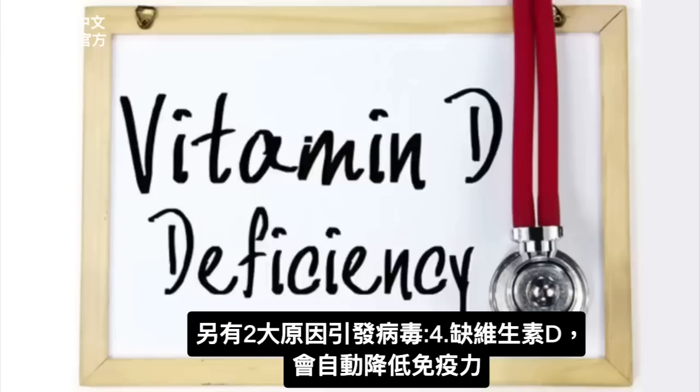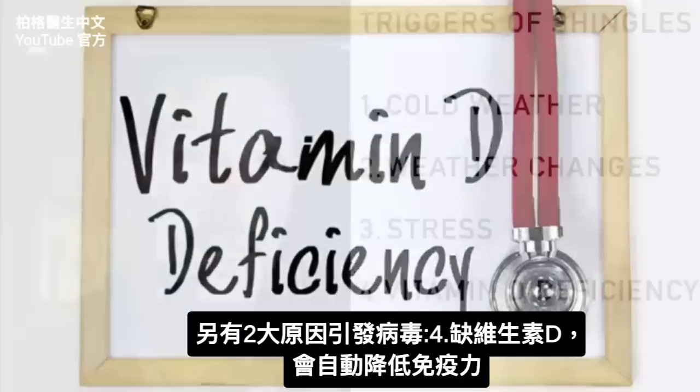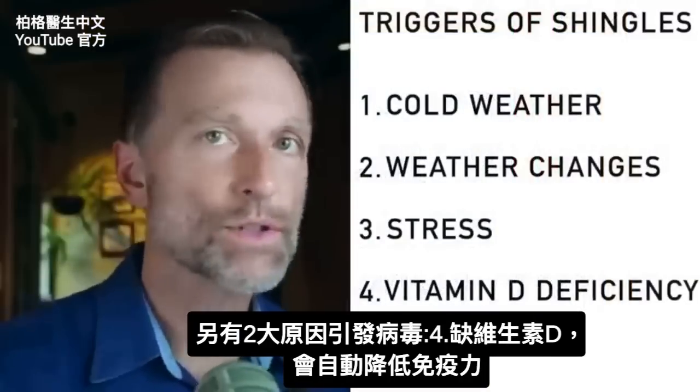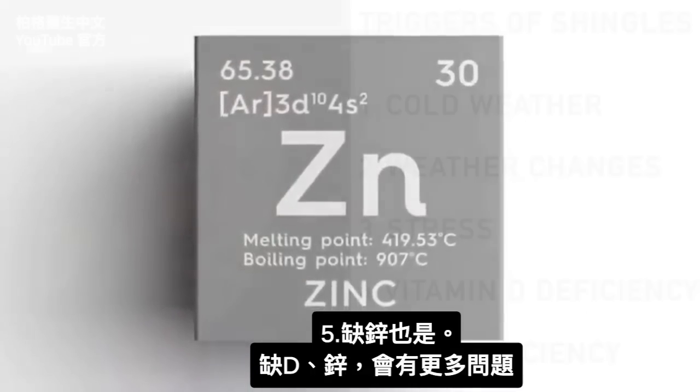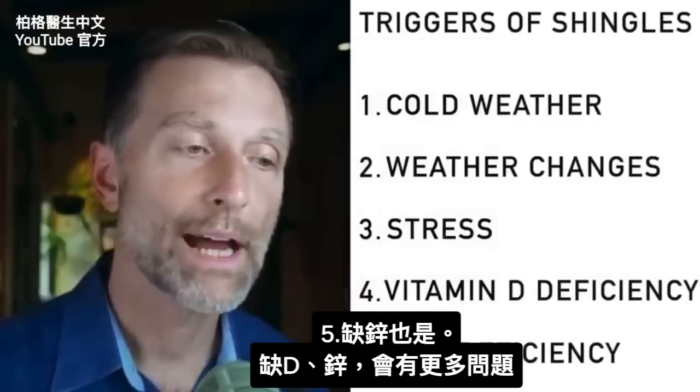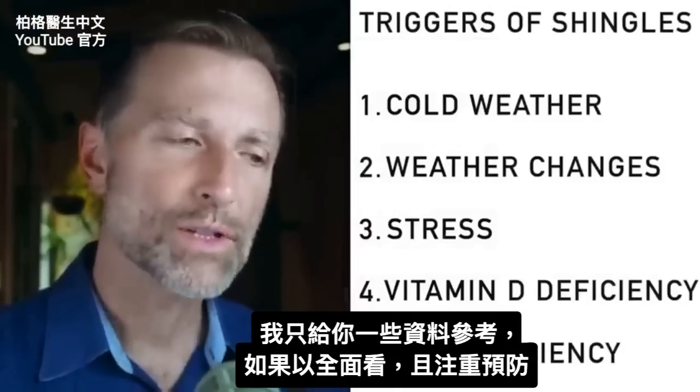Two other big triggers. Number one, a vitamin D deficiency, because that automatically makes your immune system weak. And also a zinc deficiency. Both of those deficiencies will set you up for having more problems. So I'm just giving you a bunch of things to think about.